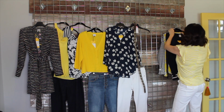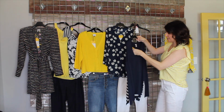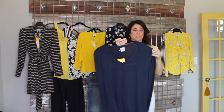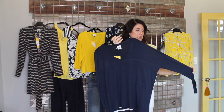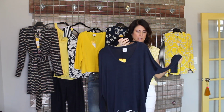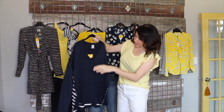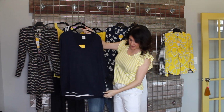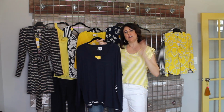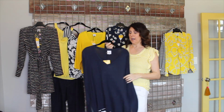Okay, and then let's talk about this gorgeous knit. It's a lighthouse tee. It's just typical cabi, that beautiful, lightweight, kind of, I like to call it spongy tee that just wears really well. So you've got this gorgeous V navy and then the little blue and white stripe. It vents, so just again, easy to front tuck, easy to wear tunic with a little legging.